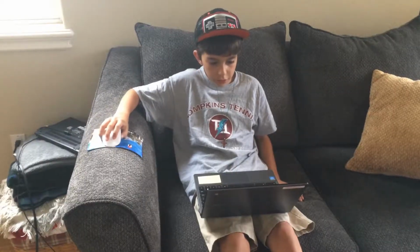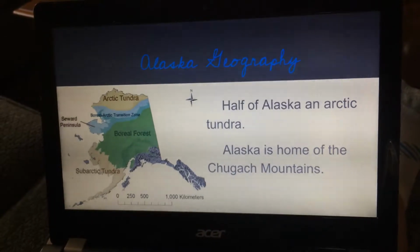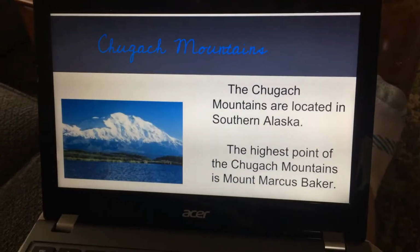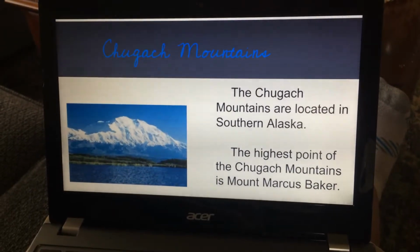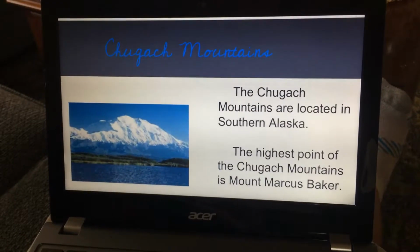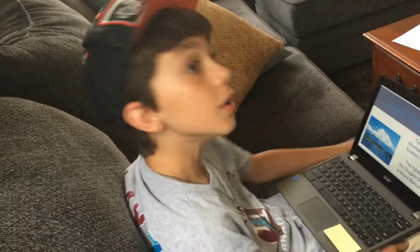Okay, just click here. Okay, Alaska geography. Half of Alaska is an Arctic tundra, and Alaska is home of the Chugach Mountains. Chugach Mountains are located in southern Alaska, and the highest point of the Chugach Mountains is Mount Marcus Baker. For some reason, this list was made in Google Slides. I wonder why.